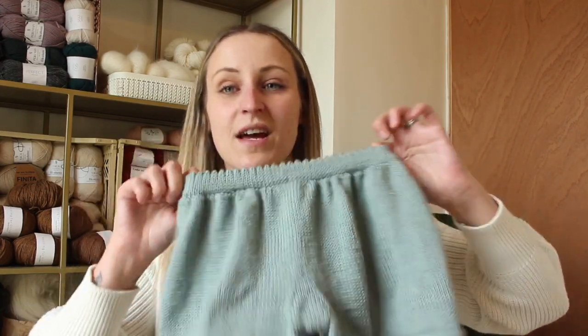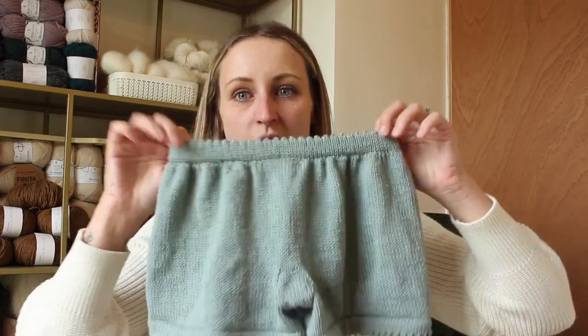And I think if I do make these again for myself, I probably won't do the picot, but doing a picot or a folded hem is exactly the same process, just a different stitch. So if it does become a pattern, I'll include instructions for both. But what I wanted from these shorts was volume. I wanted kind of looseness and floatiness.